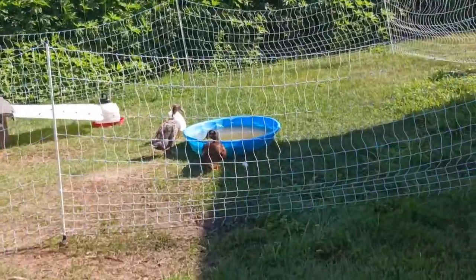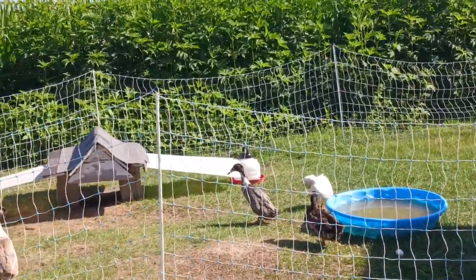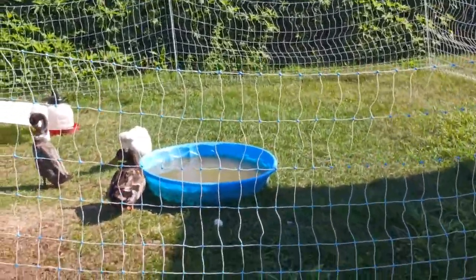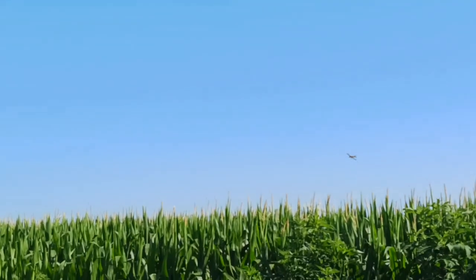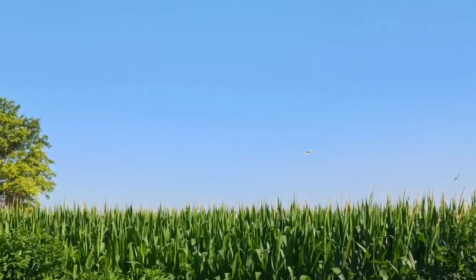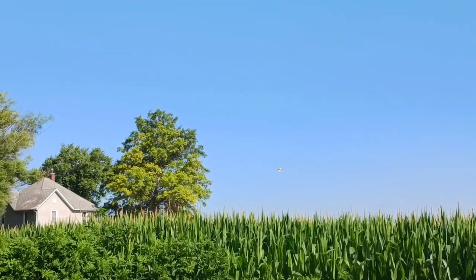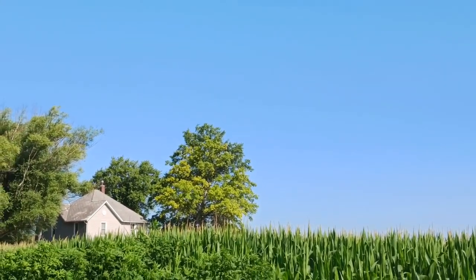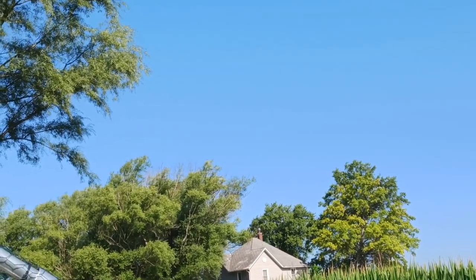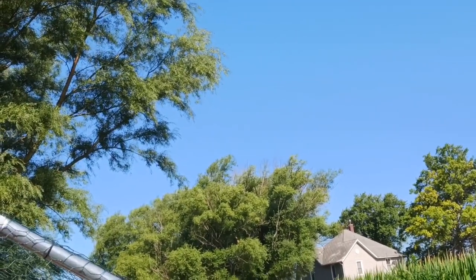See, I got a egg to go pick up. It's Monday, July 10th, and it's about 9:30. About this time of the year, he's right there. The crop duster has come out. Let's see if we see him circle back around. See?